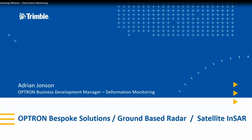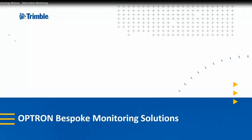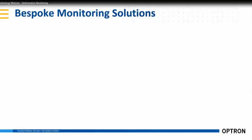So just to carry on about the OPTRON's monitoring portfolio, we recognize that every site, every mine, every project is unique in a lot of ways, with a lot of different features that go on with these operations. So with that in mind, OPTRON have developed our own in-house engineering team, and we are able to offer a bespoke monitoring solution depending on what's going on at your particular mine. I'm going to go through a few examples of what we've developed and what's available from us.